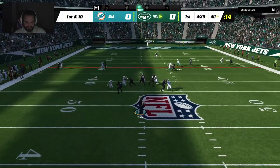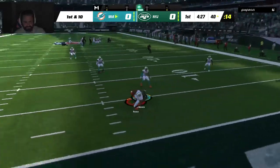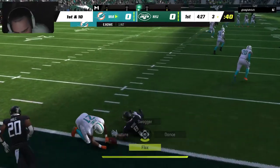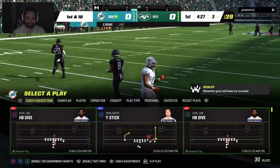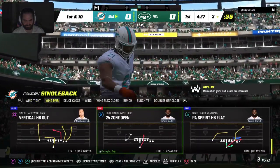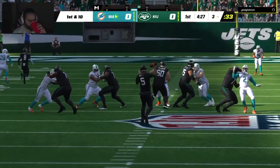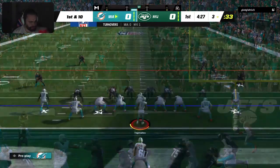Here's White. This is intercepted. Picked off by Eric Rowe. And the Dolphins are going to take possession here at their own 3-yard line. They may have thrown the interception, obviously less than ideal, but I think they also sent a message that they're going to push the ball downfield in this one.